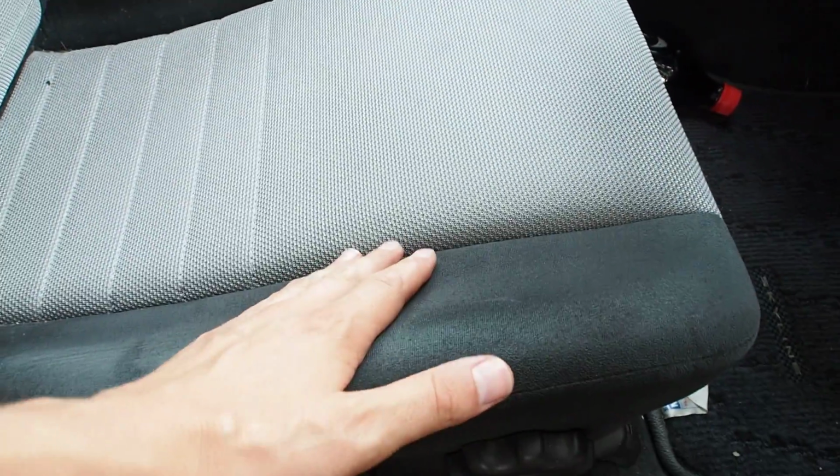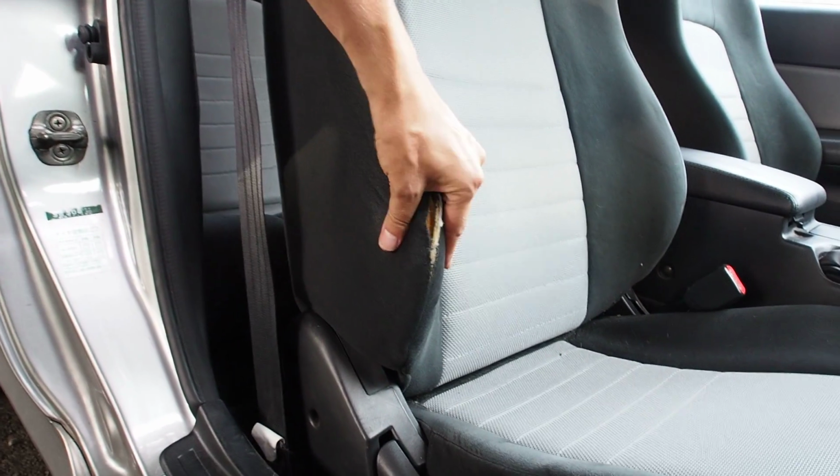Okay, so the seat pattern is the same pattern, it's a different type of material, and if you look closely, it's kind of neat. They're sports seats. You can see the bolstering in here, but they're not as aggressive as other seats. They're not bad though.